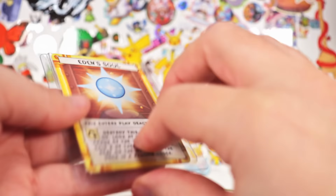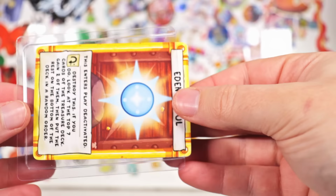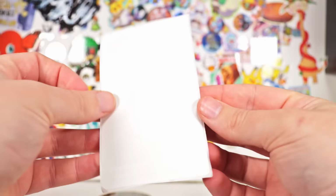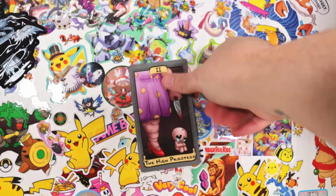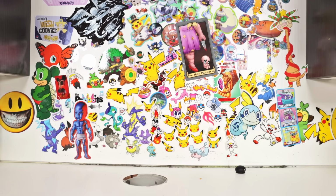We've got Eden Sol. Again, this is like a thing in... It's trying to protect it. It must be something. I think there's a couple of cards in here as well. Eden Sol. We've got Seraphim, and we've got the Stairway, and then we've got the holographic Eden here as well. And then we've got another sticker. Okay, I'm just sort of reaching down next to me and pulling random stuff out of the box.